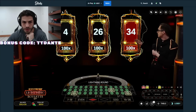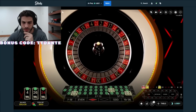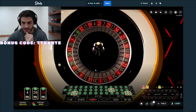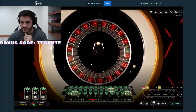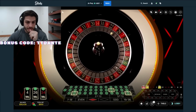26, 34. 4 as well. No big reds. That's A-okay. We're looking for that 4, 26, or 34. Kind of spread out there. Let's see it. 4, 36, or 26. 26, come on. It's going to be near it. No. No good. 18. Oh my gosh. Last time 18 had the big multi.